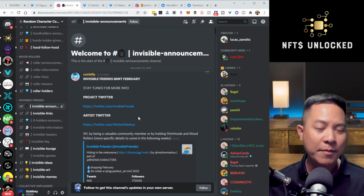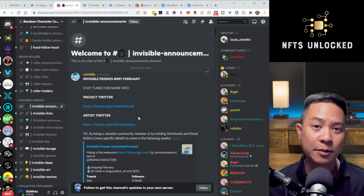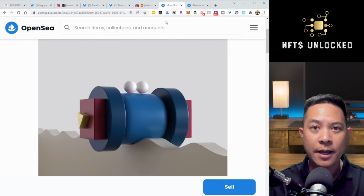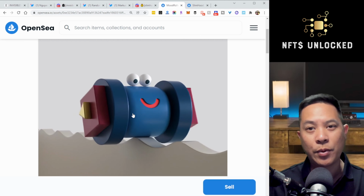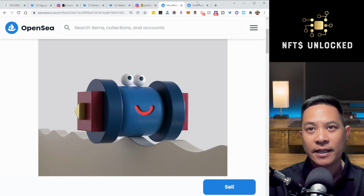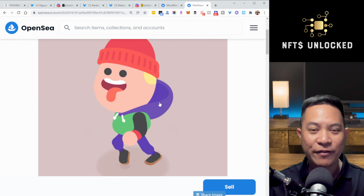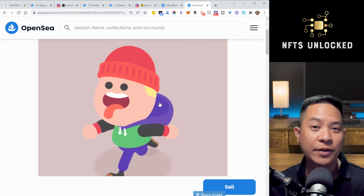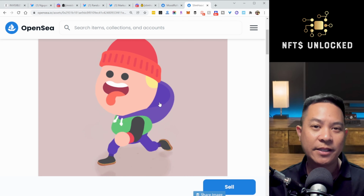So I was like, you know what, maybe I'll go out and I'll just buy one of each, because at the time it wasn't that expensive. So I went and I got a Mood Roller for like 0.108. I got a Slim Hood, this guy, for like 0.192. So all in all, I was about 0.3 Ethereum into this project.